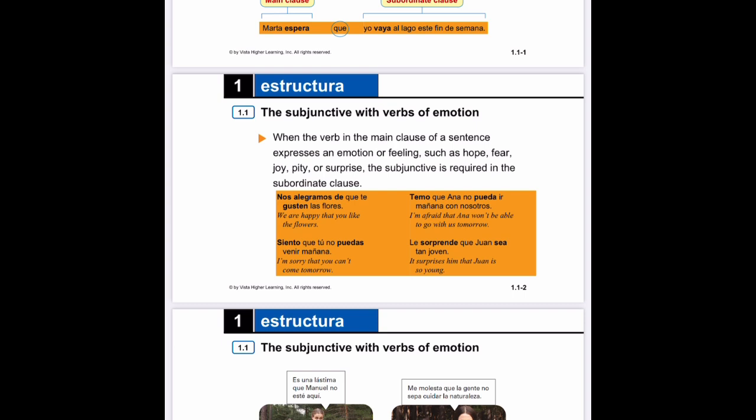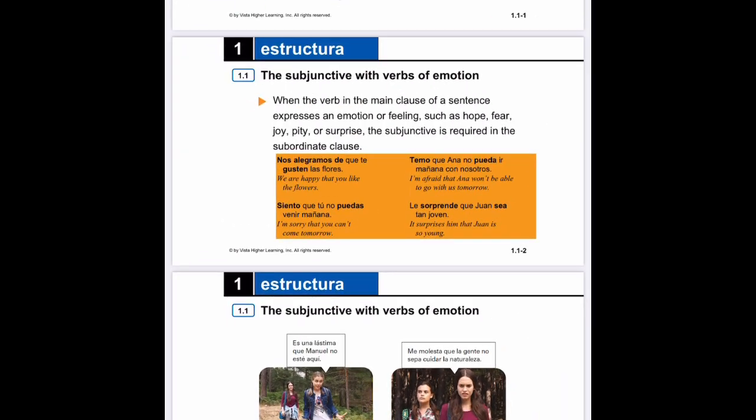But yeah, you know what I mean, right? Like changing the verbs to the correct ending. You know, adding the que and stuff like that. You get it, yeah. All right, the subjunctive with verbs of emotion.